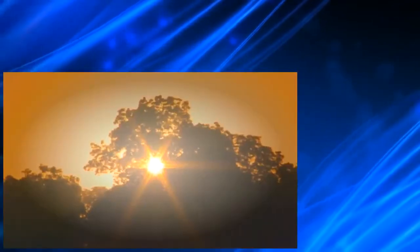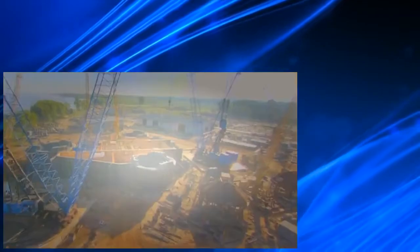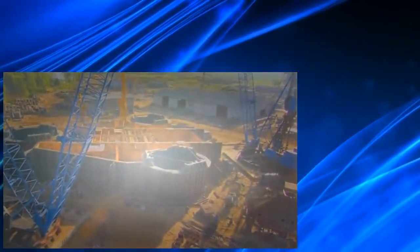Six a.m. Vicksburg, Mississippi. It's heading toward 90 degrees. It's gonna be a scorcher. At the Laterno shipyard, this massive hull is the base of a new breed of oil rig.